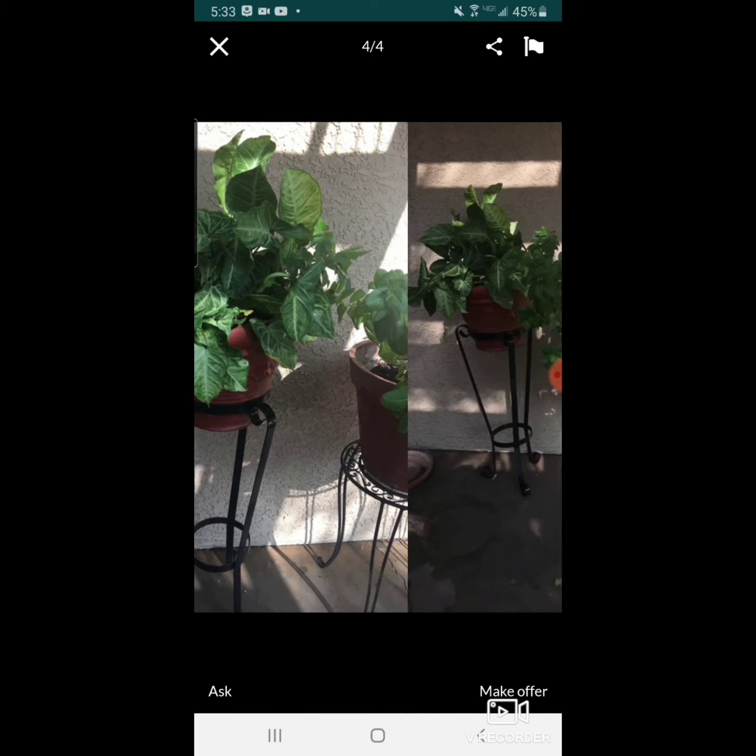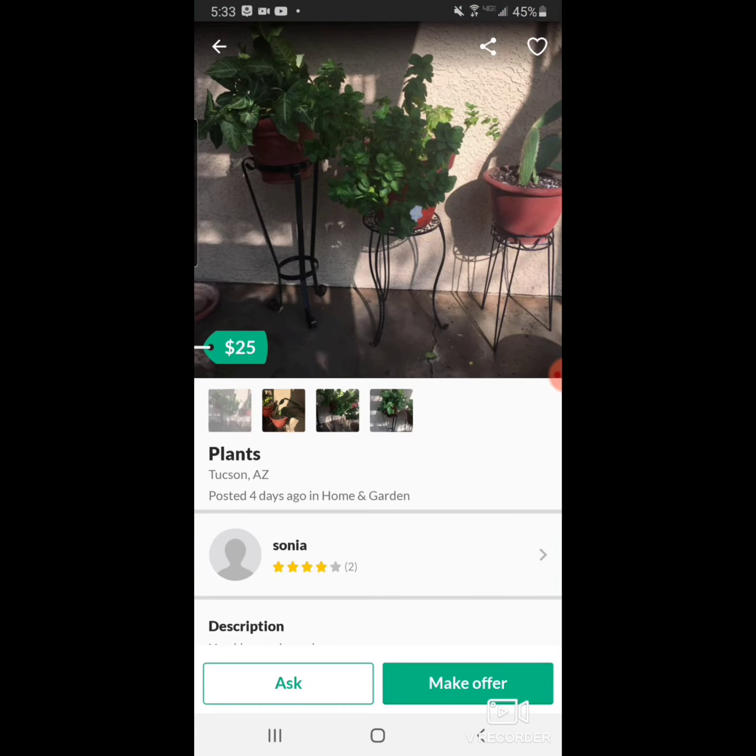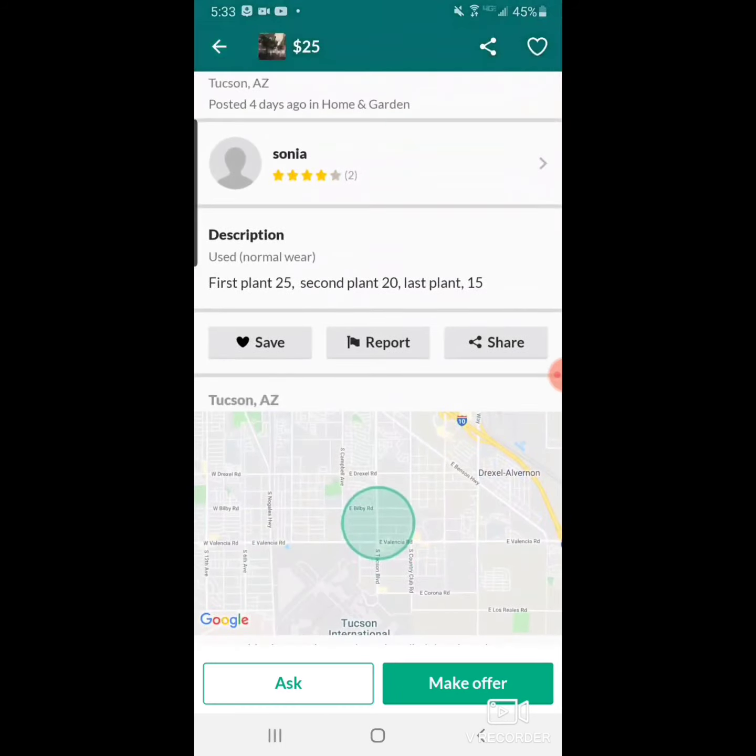Not seeing anything that attracts me, but looks like someone has some plants here for sale. They range from $15 to $25. A 5 foot plant. See if we can blow that up. Not interesting me. Has a decent looking leaf. I never heard of this tree plant before. The plant is 5 feet tall and already has extra arms already.